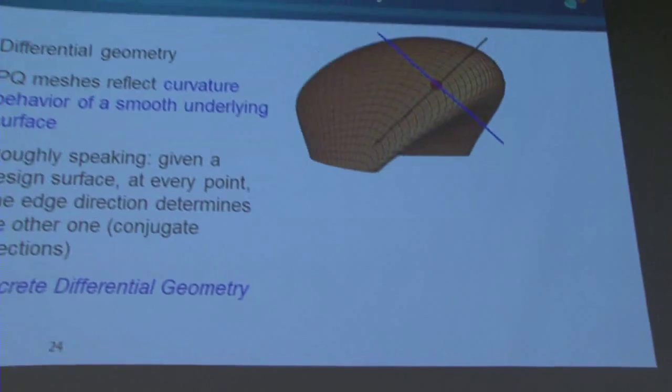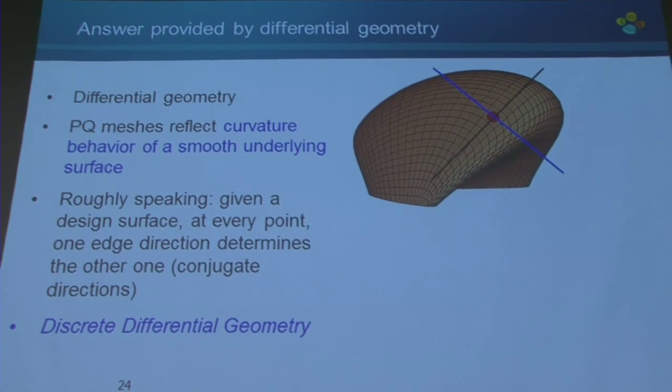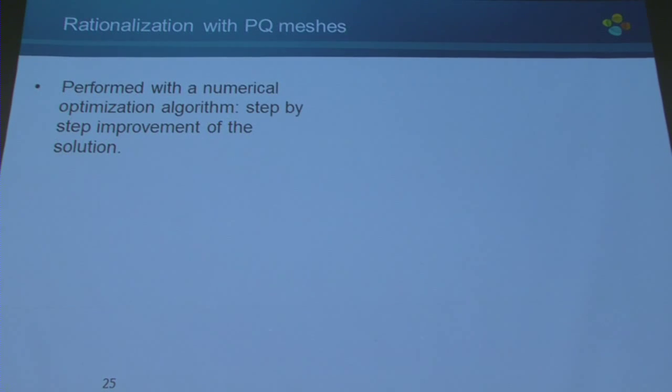But there is now this trend of studying these discrete structures, as we say, these meshes and so on, where we extend the classical theory so that it also holds for these structures. And these planar quad meshes, formed from planar quads, are actually a discrete counterpart to what the mathematicians, the differential geometers, would call a conjugate parametrization.